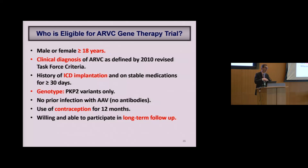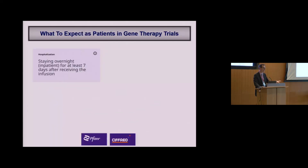So I cannot go into the details about all the different trials that are currently ongoing because that information is not even publicly available. But I can tell you what similar trials in gene therapy will look like with respect to follow-up. So this is a study in Duchenne muscular dystrophy that is enrolling children. And as you can imagine, the bar in children is a little bit higher, so the follow-up is probably a little bit more intense here than what we would expect in adult ARVC trials. But it's expected that patients stay overnight as an inpatient for at least 7 days after receiving a single infusion of AAV.